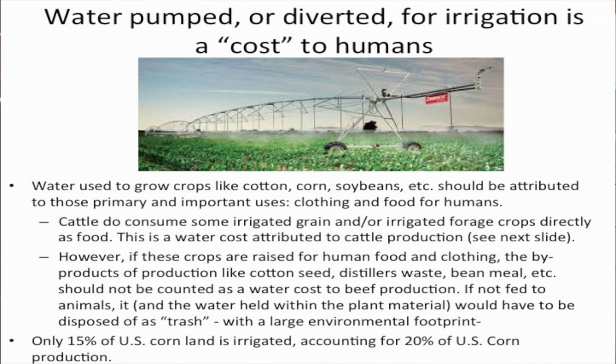So cattle do consume some grain. We know that, probably about, in the life cycle of the animal, probably about 15% of the total diet might be grain during the finishing phase. So if cattle consume grain or forage crops as irrigation, we could count that as a water cost. Again, if these crops are raised for human food, the byproducts of that production, like cottonseed, distillers' waste from grain production, bean meal from oil seed production, basically that water's already been accounted for in other uses.